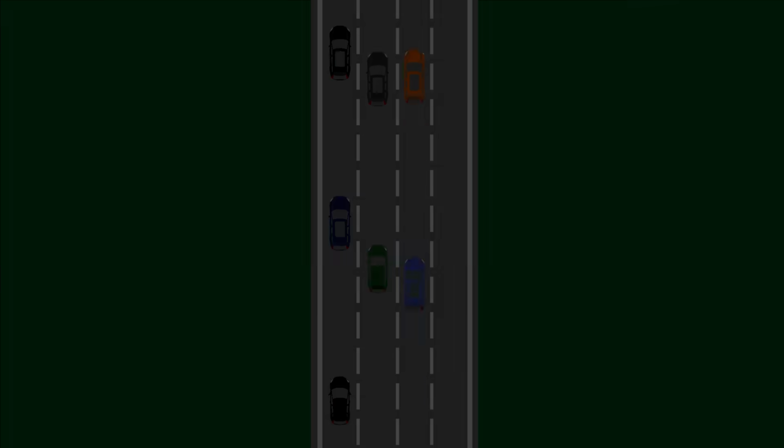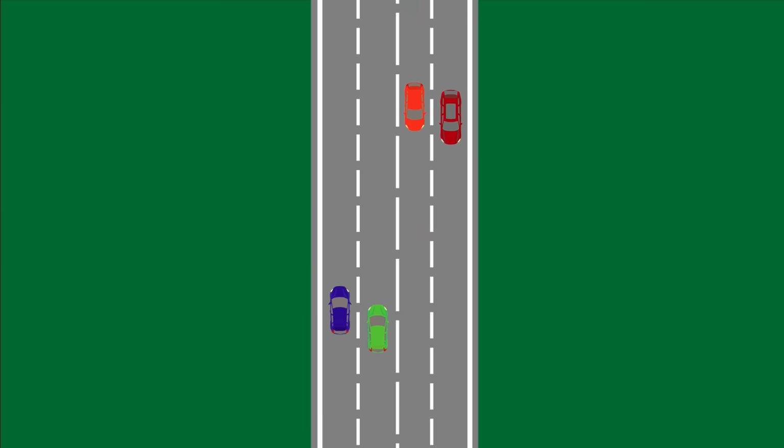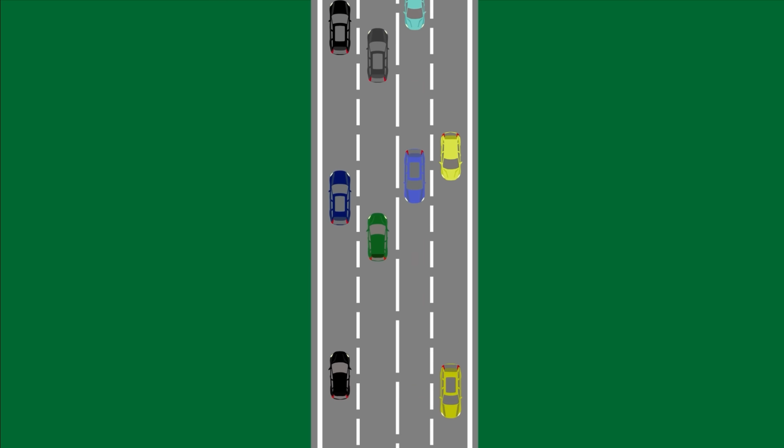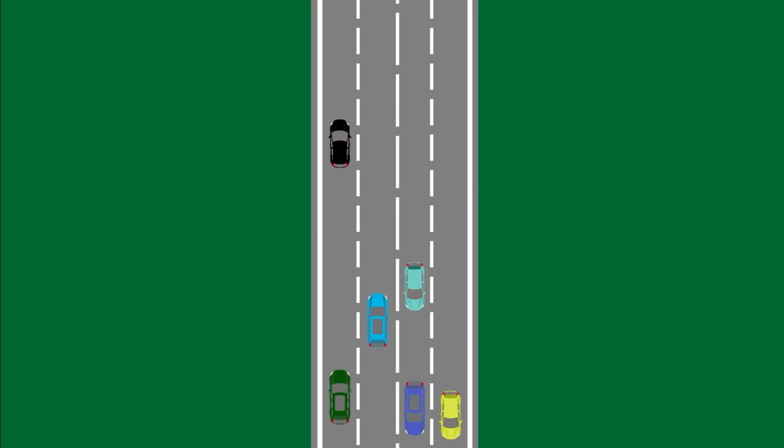Dual means 2. But carriageway does not mean lane, and I think that's where some people can get this wrong. This road is a single carriageway. It can be a one-way road, in which case cars are travelling in the same direction, or it could be a 2-way road in which cars are travelling in opposite directions. In Great Britain, if they are travelling in opposing directions, they will be passing on the left.